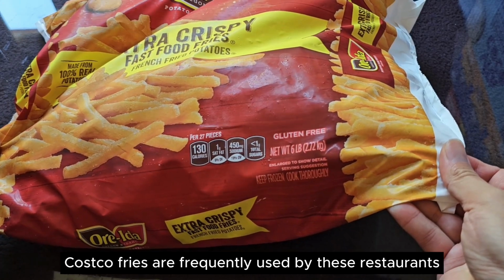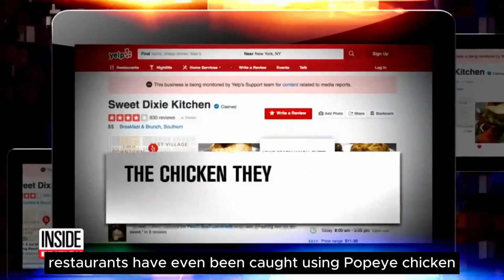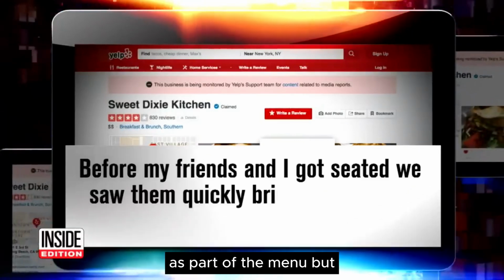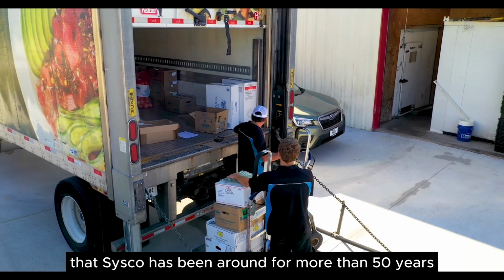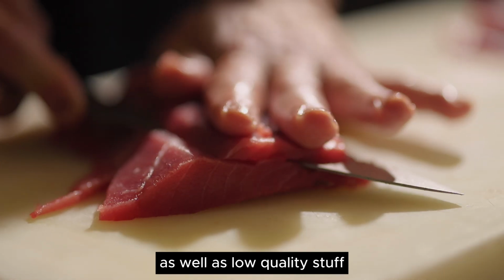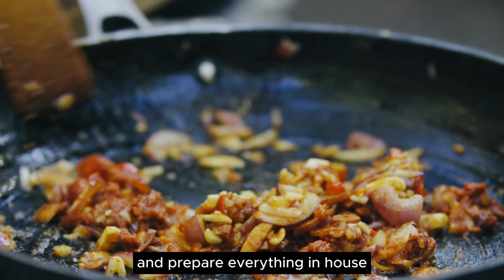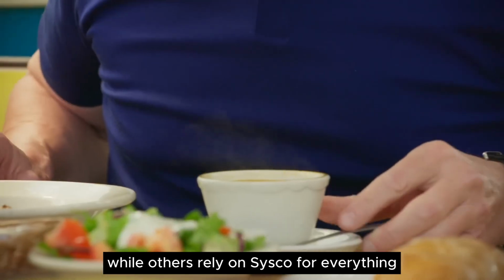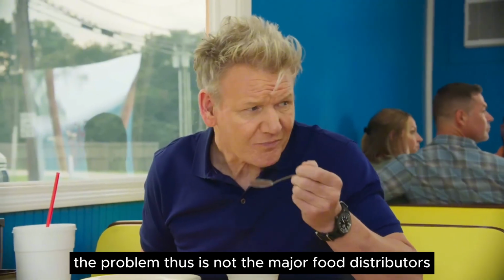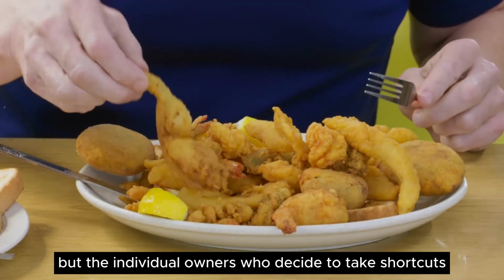And not to mention that Costco fries are frequently used by these restaurants, and some restaurants have even been caught using Popeyes chicken as part of the menu. But it's important to mention that Sysco has been around for more than 50 years, and they sell high quality as well as low quality stuff. And some of the best restaurants rely on Sysco only for their raw ingredients and prepare everything in-house, while others rely on Sysco for everything. The problem thus is not the major food distributors but the individual owners who decide to take shortcuts.